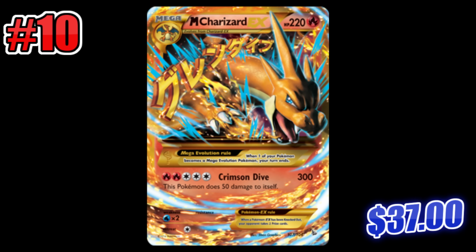Now number 10 and number 9 are actually a tie. But since this one is a couple cents below and I rounded all the numbers to be nice and even, we're going to go with number 10, Mega Charizard EX version Y Secret Rare. This card is from Flash Fires, one of the first few X and Y block sets, and this Mega Charizard EX Y version Secret Rare clocks in at about $37.